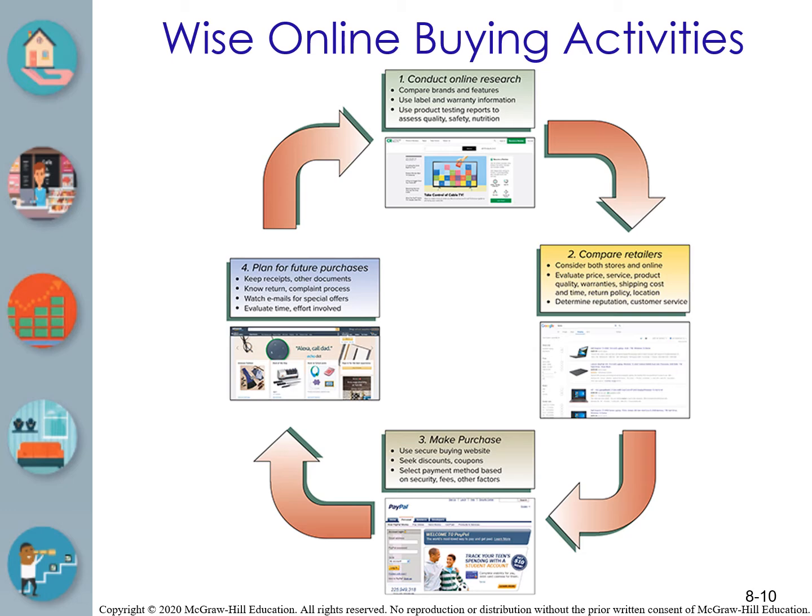So compare brands and features, going through all the parameters that you want. So you're comparing the product itself, trying to figure out the product. Next, you're looking at retailers and you find which makes more sense, whether you're buying it online or if you're going to be buying it in person at a store, if you will, and making that purchase.